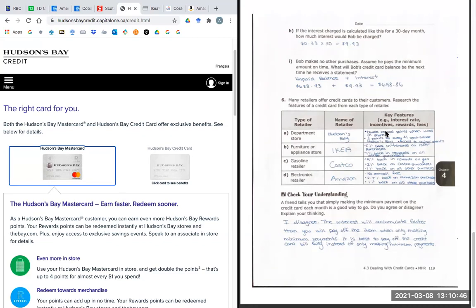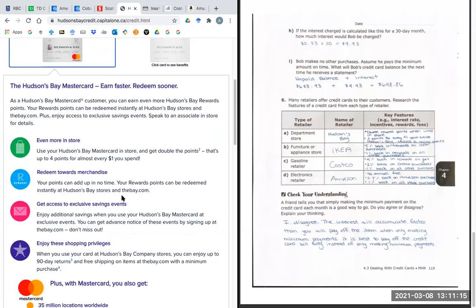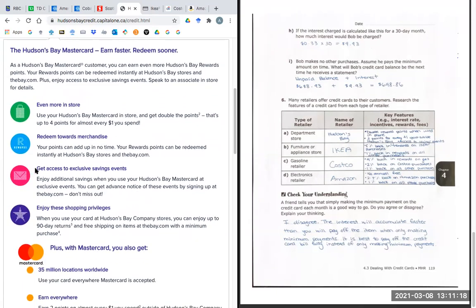Some of the key features of the Hudson's Bay MasterCard is that you earn up to 4 times the points for every dollar you spend at Hudson's Bay. So if you make a purchase at the Hudson's Bay, for every dollar you spend, you get 4 points. Over time, the more points you have, you can redeem them towards something else. And then for every other purchase you make, you get 2 points for every dollar. And there's also, of course, exclusive access to savings events and deals that Hudson's Bay has to offer. The points that you collect, you can redeem towards purchases at Hudson's Bay.